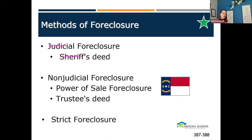North Carolina is a non-judicial foreclosure, which means we use the power of sale foreclosure. The deed used in a power of sale foreclosure is the trustee's deed. That trustee is the third party that handles the affairs on behalf of the beneficiary, also known as the lender.